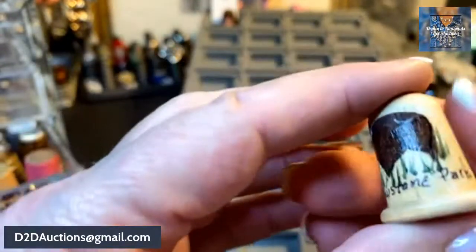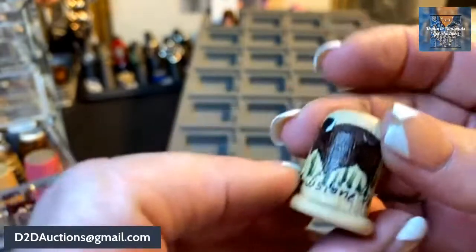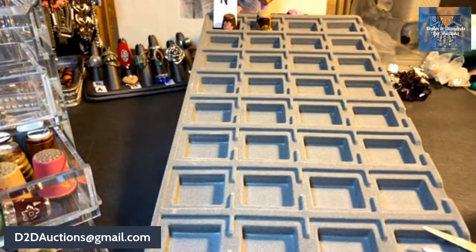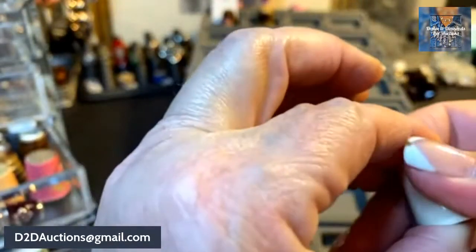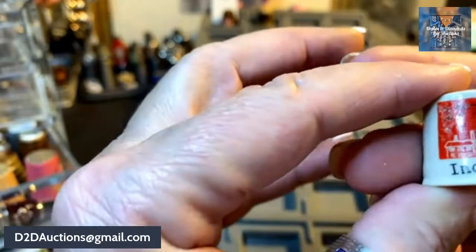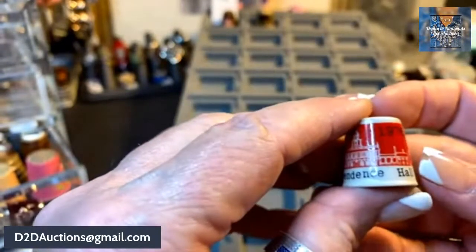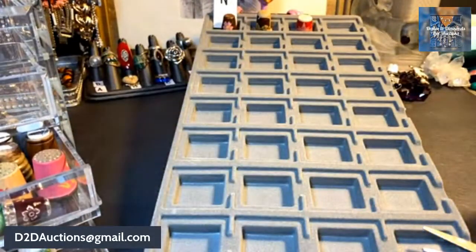This one looks like a bison. Yellowstone Park, also wood. Yellowstone Park, N2. This one is Independence Hall. Little bit of wear on that. 1776 to 1976. We're going to put that on N3.